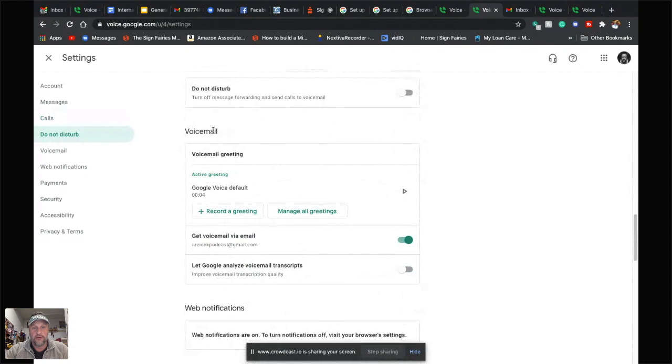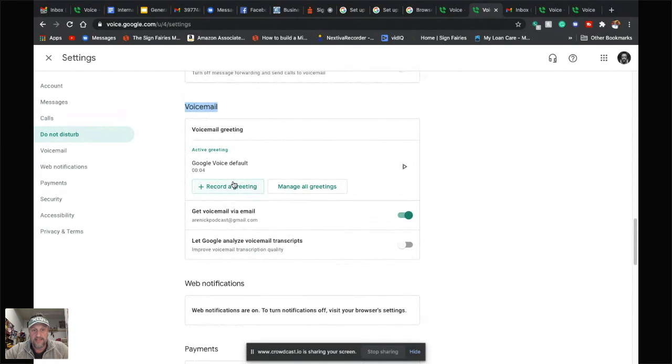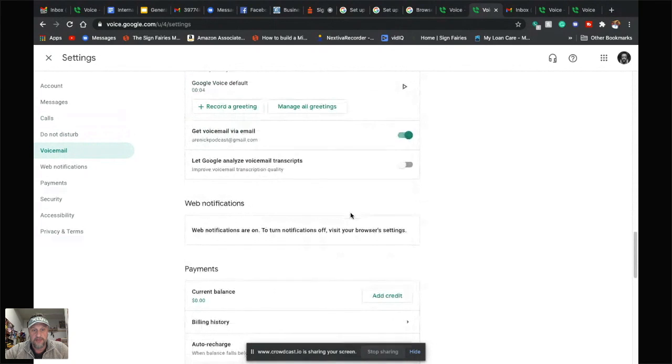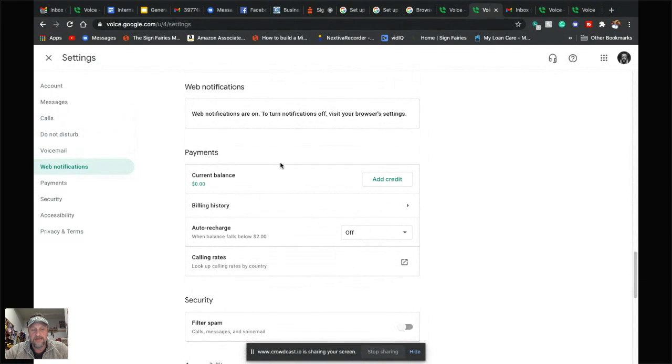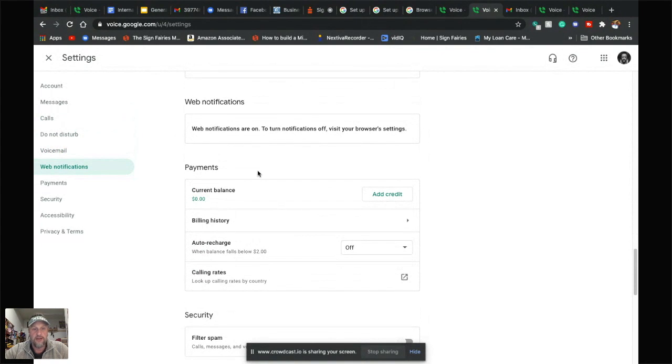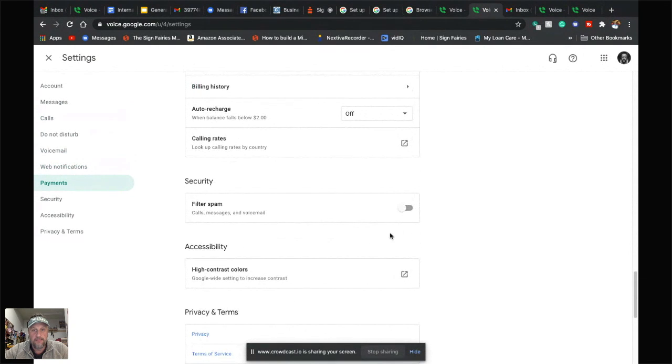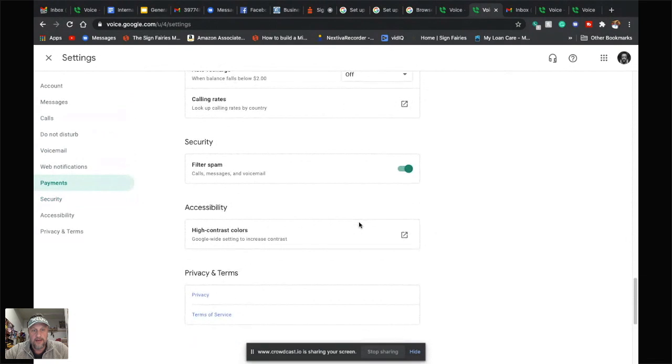Okay. Now the other cool thing is Hangouts. Now here's the other really awesome thing too. You can create a Google Voice default greeting. It will give you the opportunity to create and record a greeting, which is awesome, and that's super easy to do. You do not want them to analyze your stuff. Now, payments: if you make international phone calls, then that's what you'll have to set up. Filter spam. Yeah, I'm going to do that.